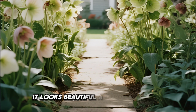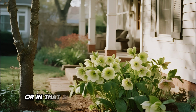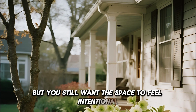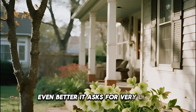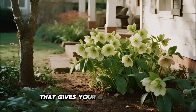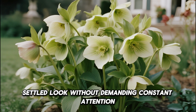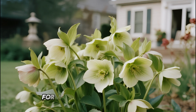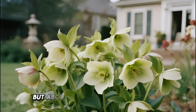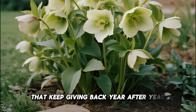It looks beautiful along a walkway, beneath small trees, near a porch, or in that side yard where light is limited, but you still want the space to feel intentional. Even better, it asks for very little once established. It is one of those rare plants that gives your garden a refined, settled look without demanding constant attention. And that is what makes it so perfect for a dream room kind of home, where beauty is not about excess, but about choosing the right details that keep giving back year after year.